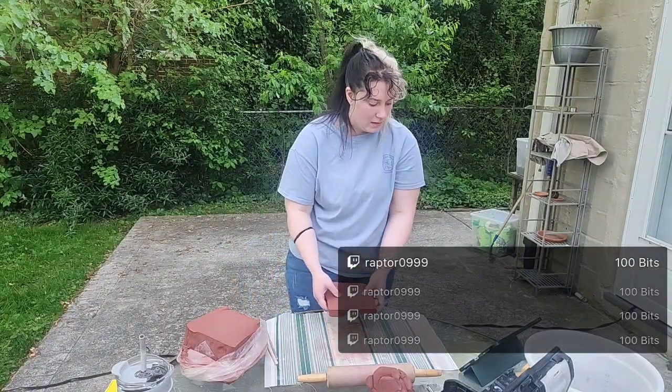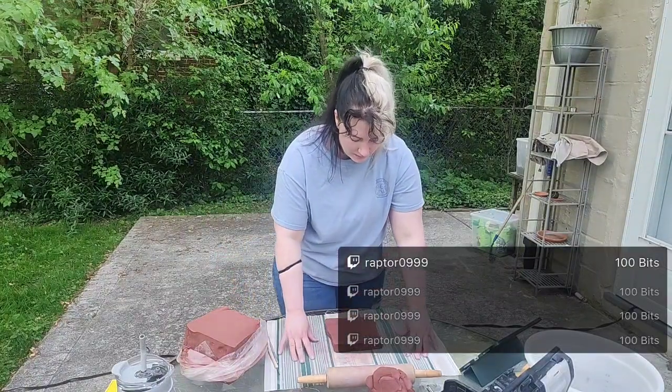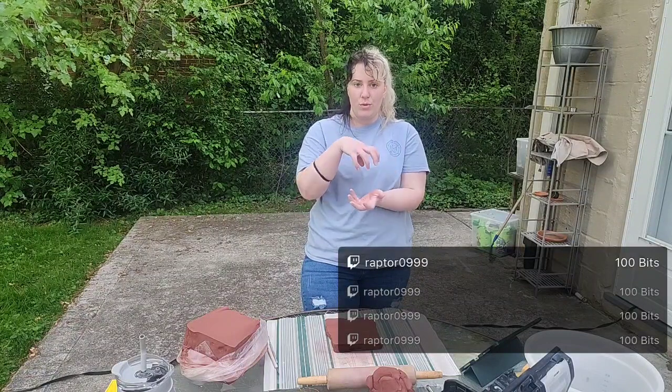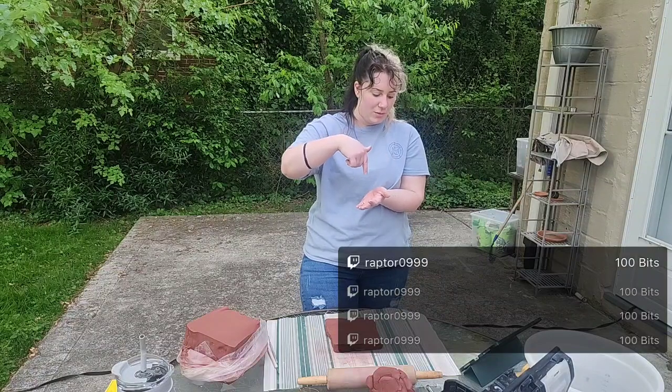Okay. Can you guys see? Yeah, should be able to see. So, I'm trying to think if I should make it kind of round or if I should make it more like a traditional mug where it's flat on the bottom and just cylindrical.